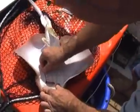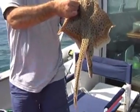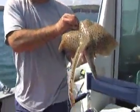Teeth on them. Yeah, don't get your hands inside there. Boom, boom. And there we go. A very small blonde ray, but perfectly formed, a small male. We can see his claspers hanging down behind. Big pair of bollocks. Absolutely.